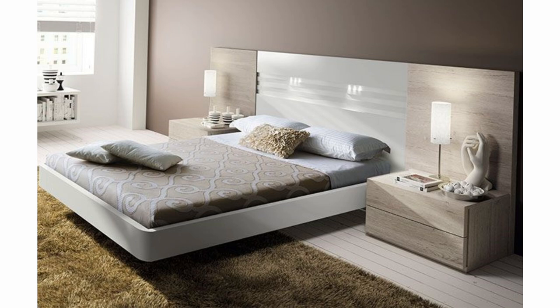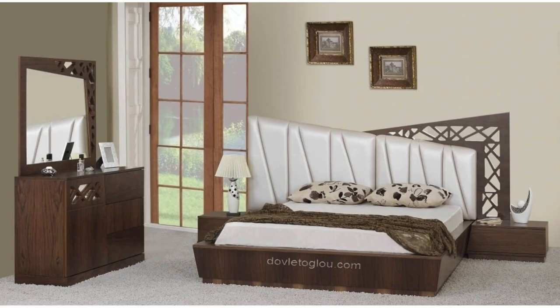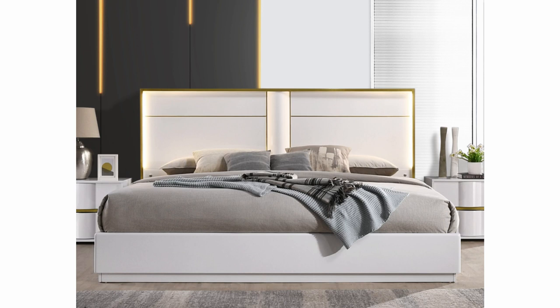Bedding. Several sets of bed sheets and comforters will be necessary for your bed as well. We recommend purchasing linen sheets or cotton bedding for the spring and summer, and flannel sheets for the cold winters. Pillows. It's a good idea to buy at least 2 pillows for each bed in your home.